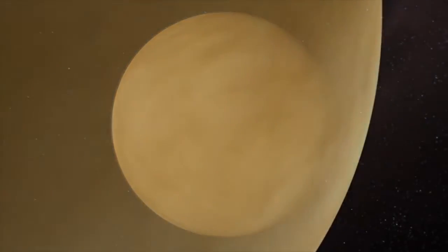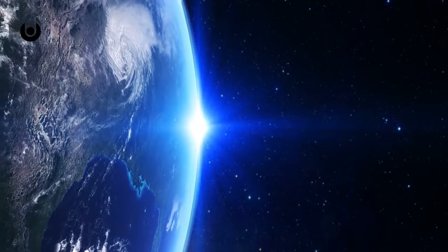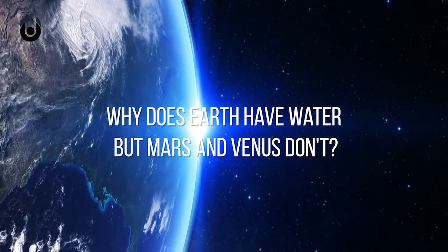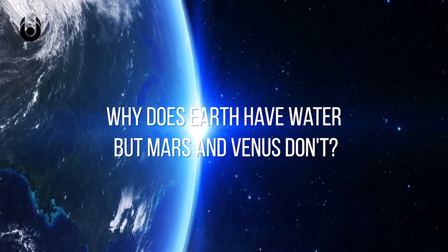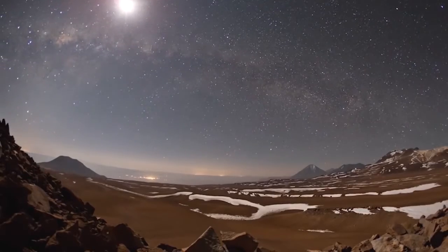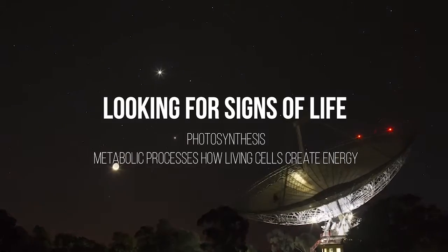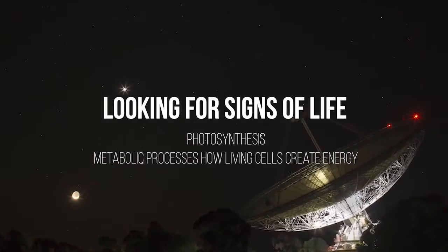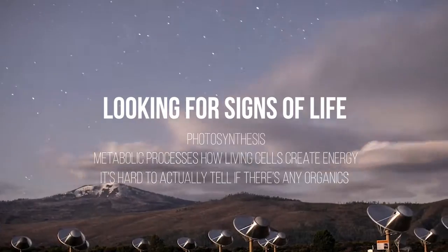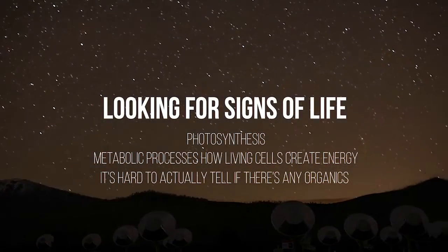So one of the questions we have now that we see all of the exoplanets around the stars all around us is, why does Earth have water on the surface and Venus and Mars don't? We need to be able to look with our next generation telescopes at them, where we'll actually be looking for the atmospheres. We're also looking to see if we can see the chemical signatures of life, something like photosynthesis might create, or other metabolic processes of life. So basically, are there things breathing and eating things that we know of that would change the chemistry in a way where we think that there's actually life there?